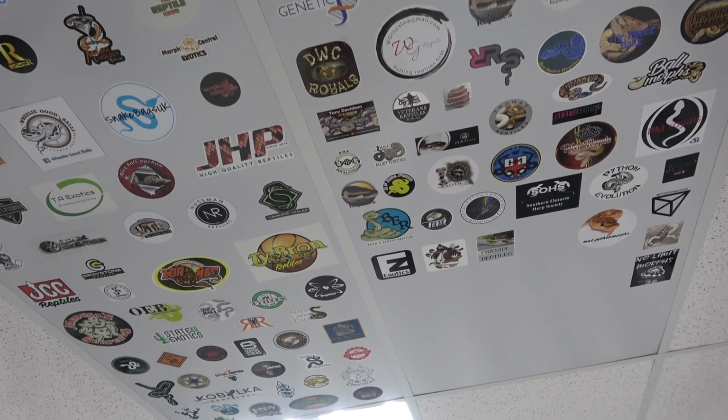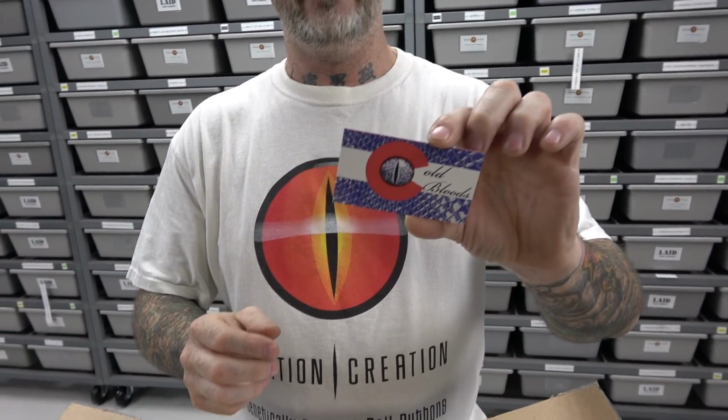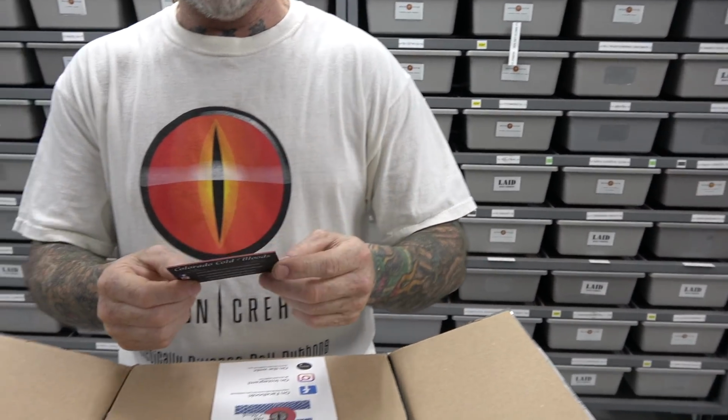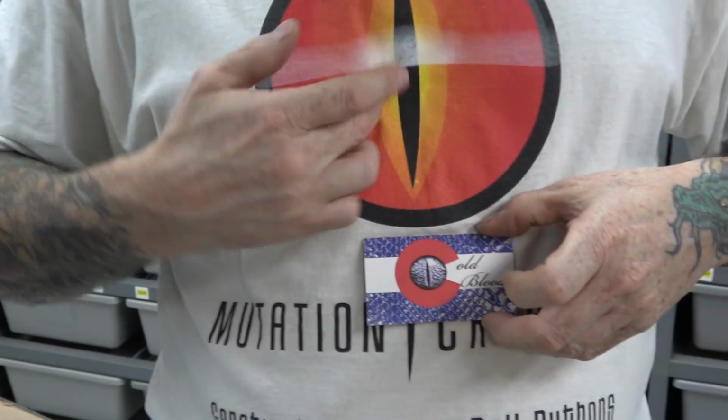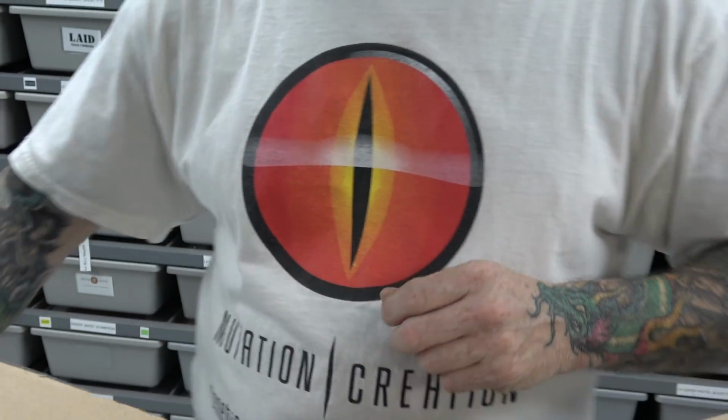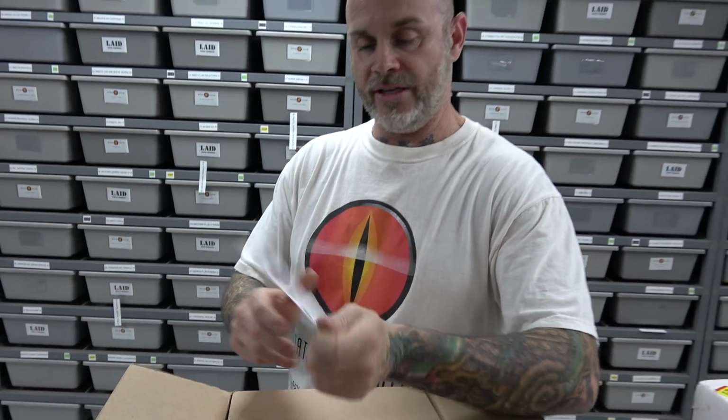Pretty cool business card we got here as well. And like I said, this is a surprise. This is awesome. Really cool logo. Is that an eye? Yeah, man, see? Really cool logo. And then here, see, this is really awesome. So this is good for promotion. Nicely packed. This is really, really great.